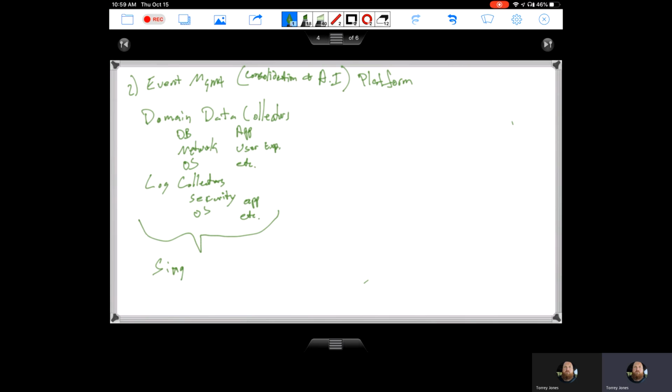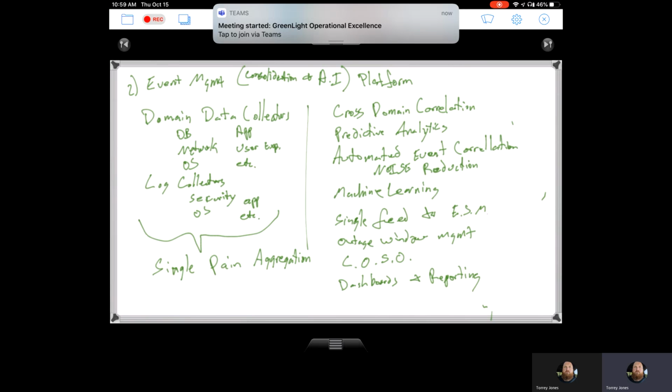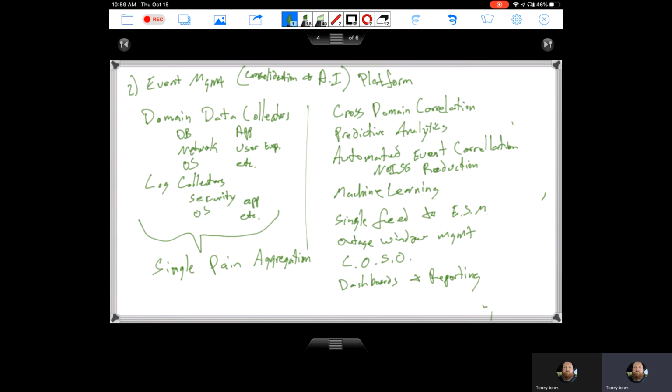But then what do we do with those things, right? How do we get them together, right? We want to aggregate all of those things together into a single pane of glass. And why would we do that? Why does anybody care about getting database metrics and events coupled together with OS metrics and events coupled with application layer events? The primary use cases go to cross-domain correlation and predictive analytics across domains, right? So we can start to correlate database metrics against application metrics, right? When the database is slow, usually the application is slow. That's a pretty common correlation that people can see.